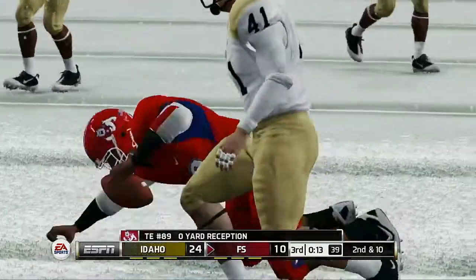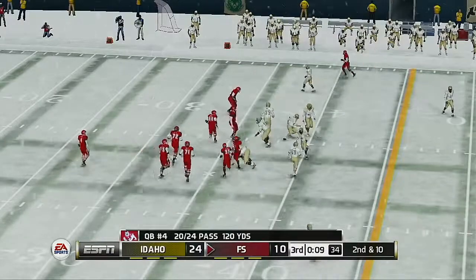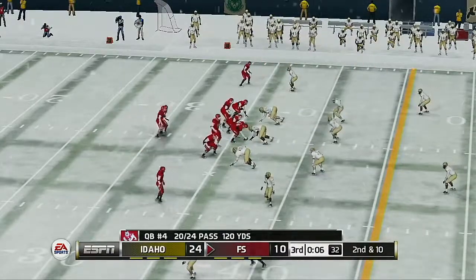Pulls it in and stopped in his tracks with that tackle. That play was going nowhere. Yeah, give a lot of credit to the defense here, recognizing pass and swarming to the receiver.